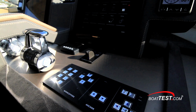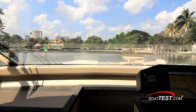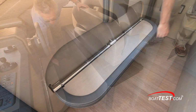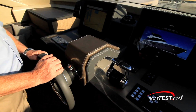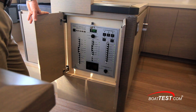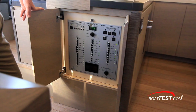controls to the right, joystick to the left, steering wheel vertically mounted. Visibility forward and to the sides, great. To the stern, not so much. And we've also got a footrest, flip-down bolster. Here's a nice touch. The magnetic keys come together. And just behind the lower helm, but ahead of the galley, is the ship's main electrical panel.